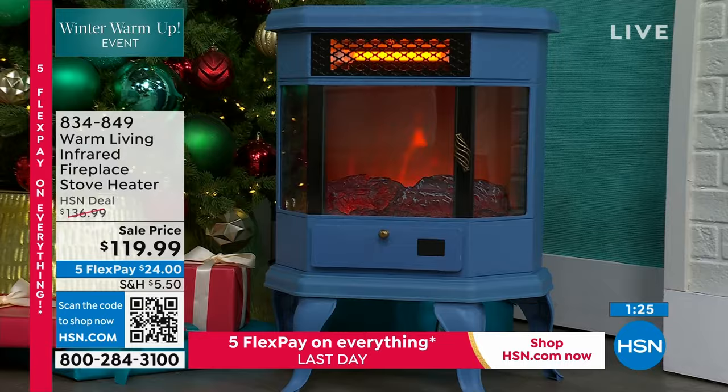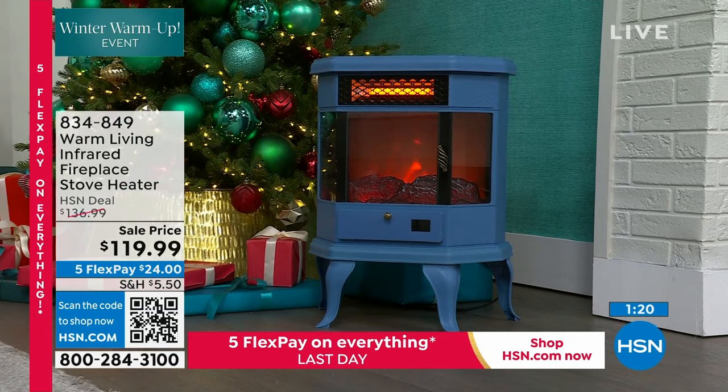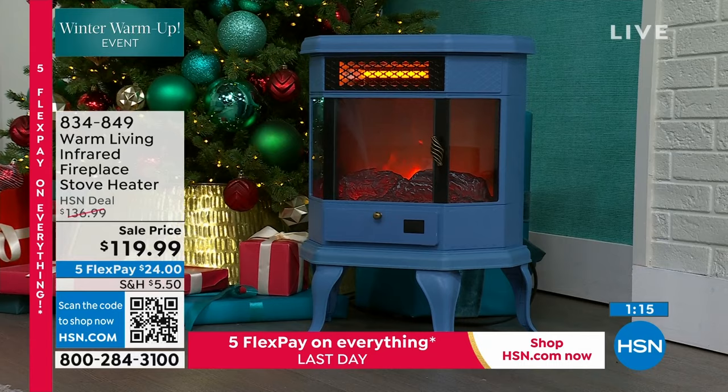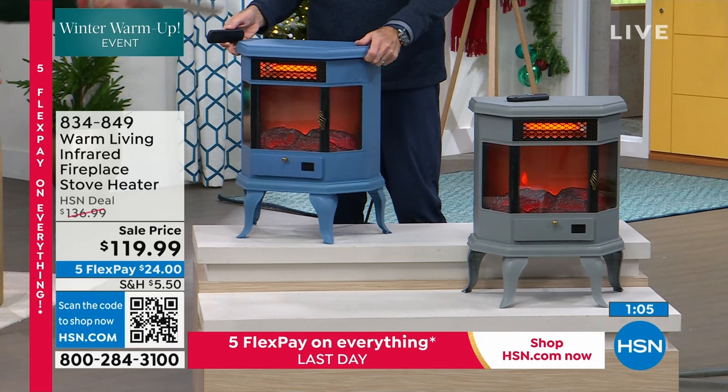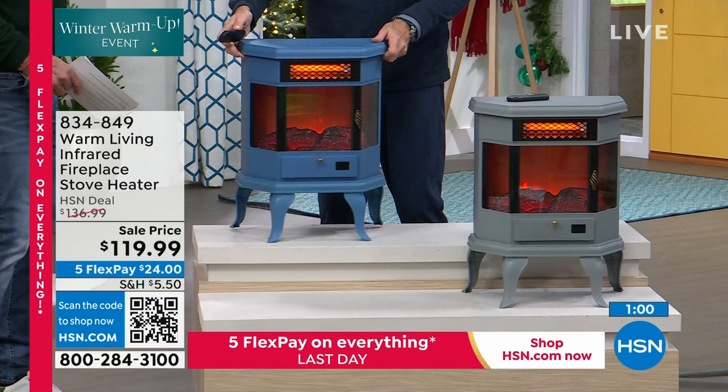I brought this up in the beginning. One of my favorite features about this particular unit is the fact that it's dimensional. Most of the portable, compact little mini fireplaces that you see out there just have a view window in the front. But what's nice about this is if you have somebody sitting at a 45-degree angle and somebody over there, you can see it from the side, so it really has that look of a real dimensional fireplace.